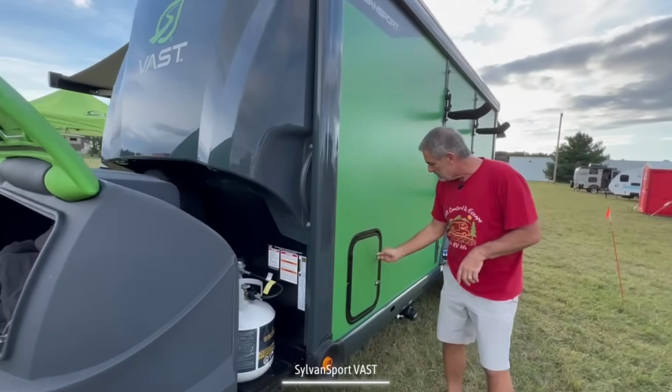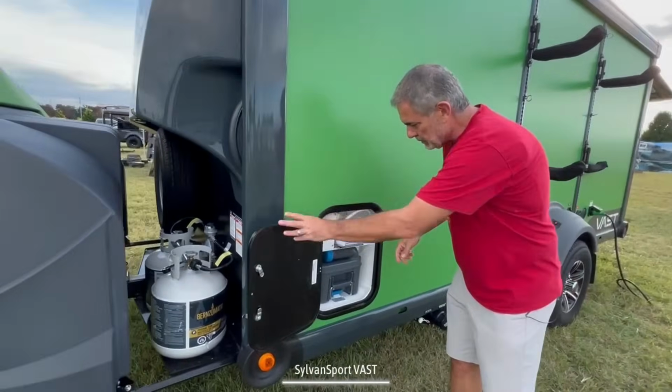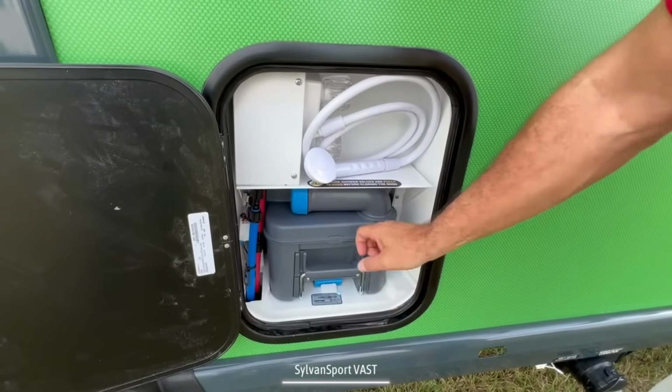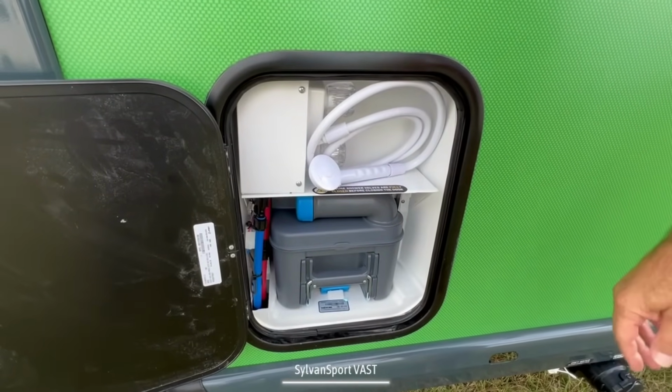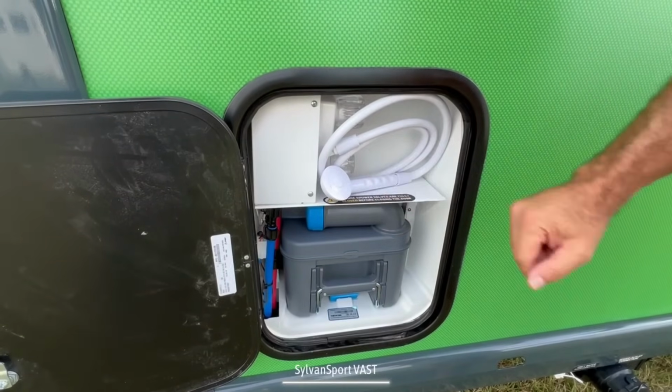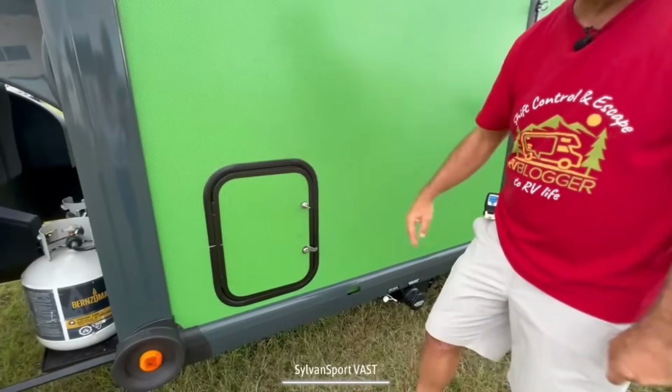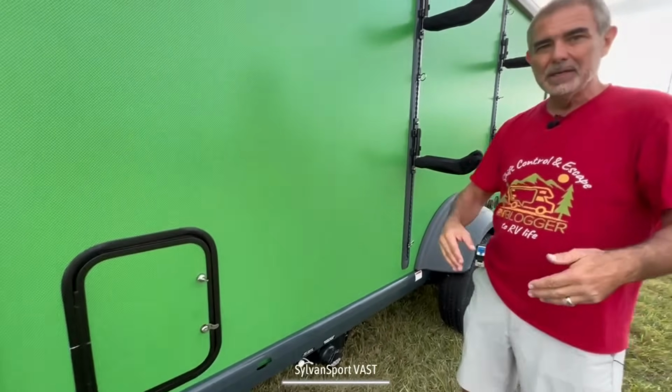Now, right here to my right, this is where this opens up, and this is where you would grab your cassette from your cassette toilet inside and be able to dump that out at the campground bathroom. And it also features an outdoor shower with both hot and cold water. Great feature to have for washing off you, the grandkids, any toys that you have, and whatever.